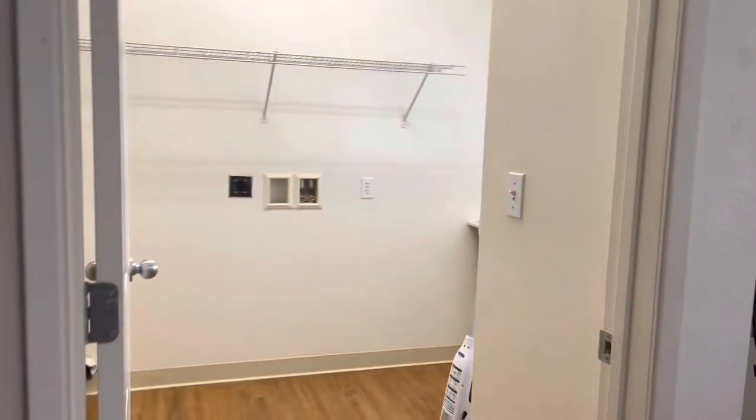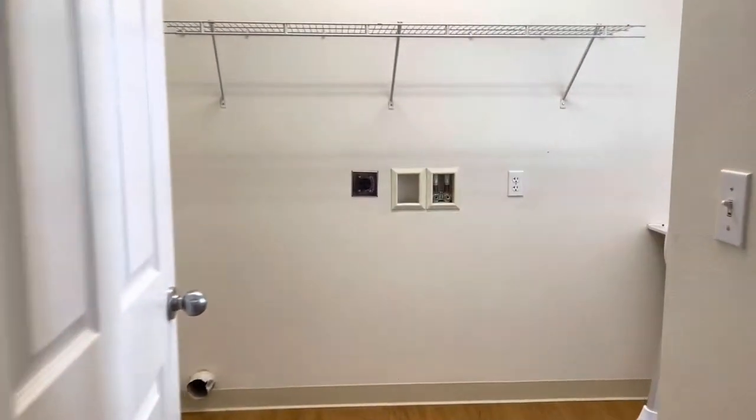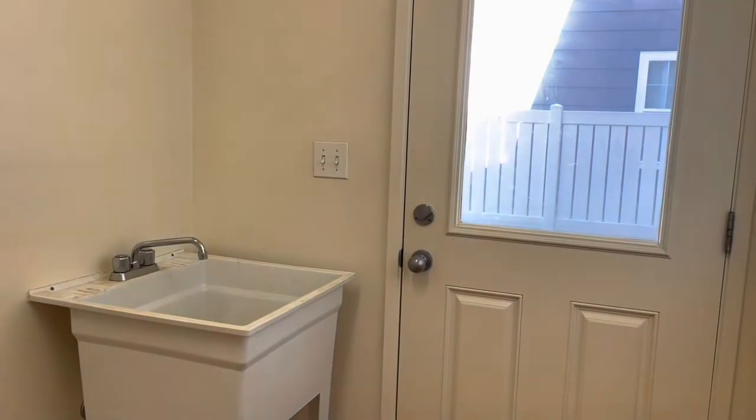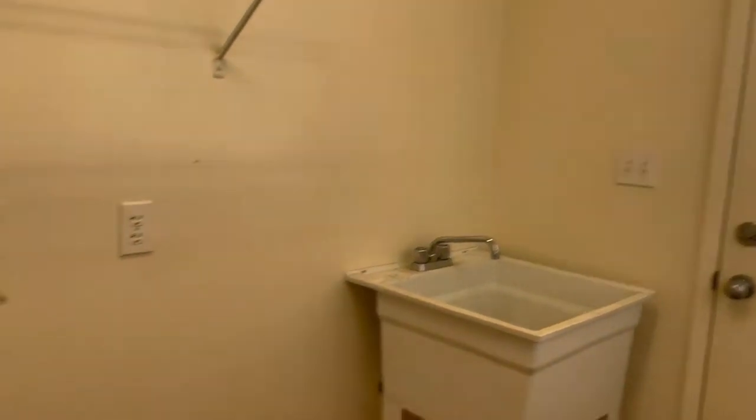Right off the kitchen, we had our laundry room. We had a washer and dryer hookup. We had a sink, and then we had a tiny little closet. I just use it to keep my kids' extra shoes in, because it's not that big of a closet, but it's something.